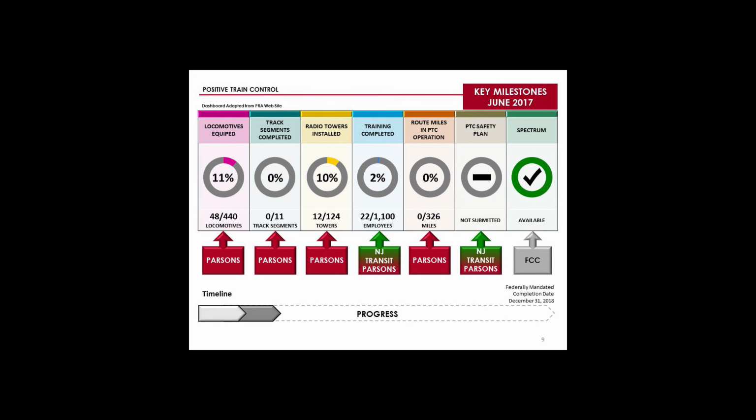Our agreement with Parsons specifically contemplates an increase in the pace of development and installation, which will start paying off as the retrofitting of vehicles, installation of radio towers, and employee training, which is a joint task with New Jersey Transit, pick up speed. Note that for purposes of our adapted FRA dashboard, we anticipate the spectrum milestone has changed to a check mark, a full circle indicating completion, and is now listed as available.